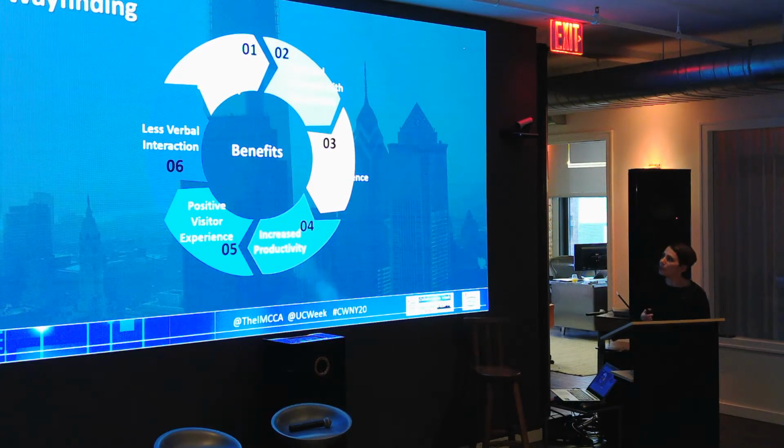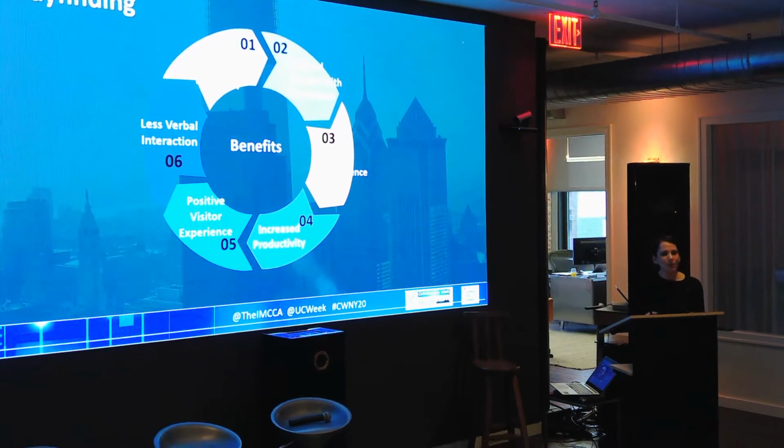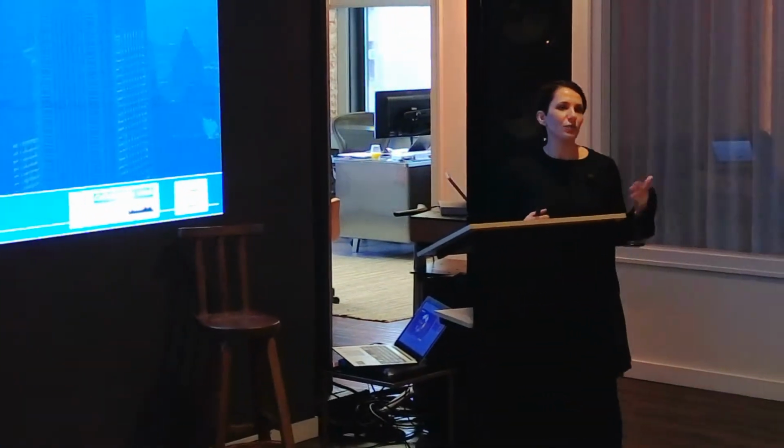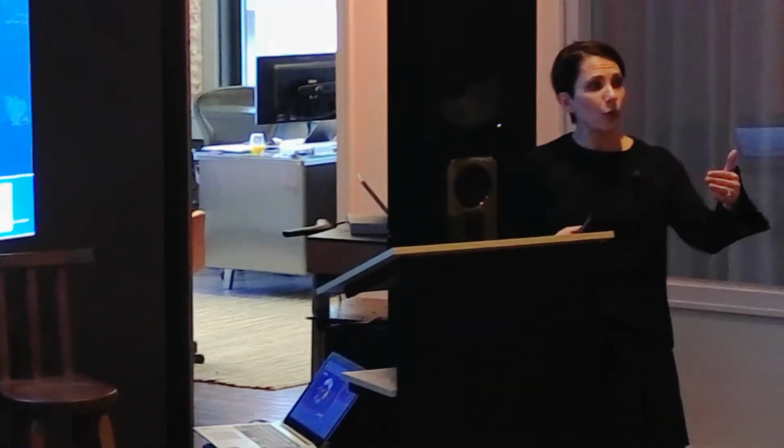Item 3, employee independence. I'm a new employee. This is a small room, it's not a corporation, but if I was in a corporation, I'm a new employee, I don't really want to stop somebody and say, hey, how do I get to the restroom? Or where's the cafeteria? If I have an easy digital way of looking into the corporate workspace, then I would feel like I was included in that company. I'd feel a little bit more of a culture of inclusivity.